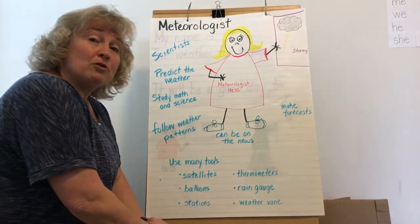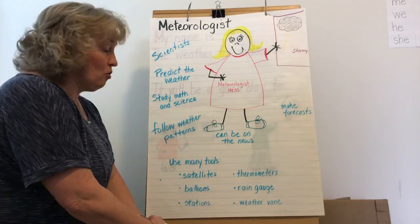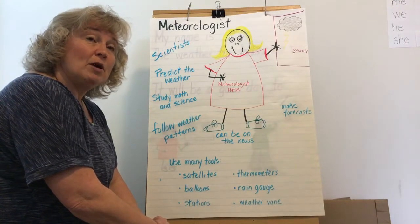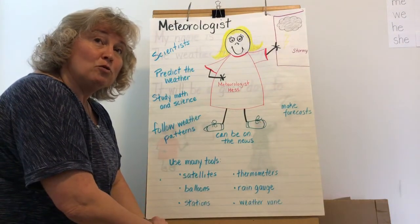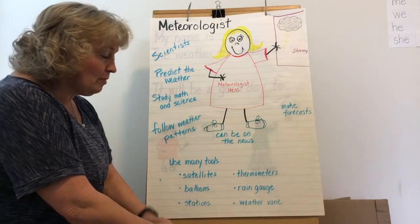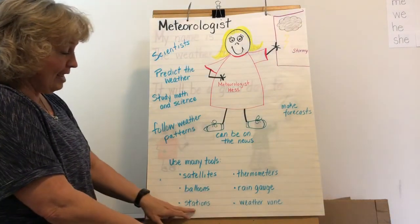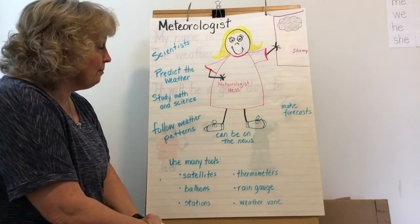They use thermometers, and that helps us know what the temperature is going to be, if it's going to be a hot day or a cold day. They might use a rain gauge, and what that does is it collects how much rain falls at one time. And I know our friend Scaurio was doing a project with his dad where they actually have a rain gauge at home. Sometimes they use a weather vane. It will help know which direction the wind is blowing. And they have stations, weather stations, where they can report and collect all of their data.